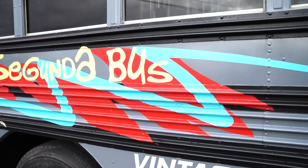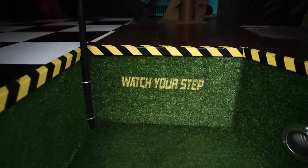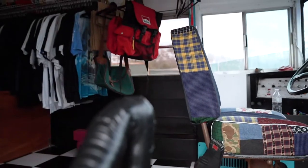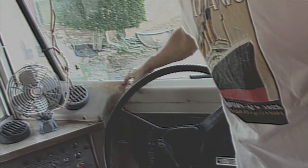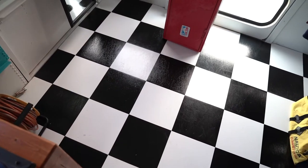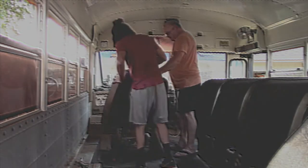The entire process of getting the bus ready has been around a year and 6 months, and it's still an ongoing process. I don't think it'll ever be done. I'm always wanting to do small upgrades and improvements here and there. The work on the bus has been done primarily by me, with a little bit of help from my stepdad, my mom, and a couple of friends and family.